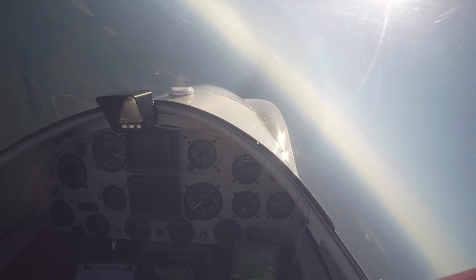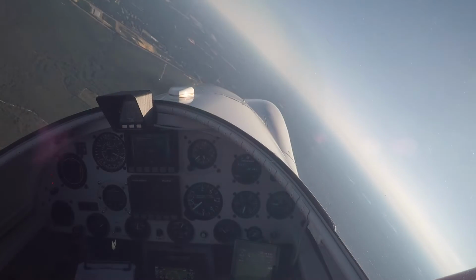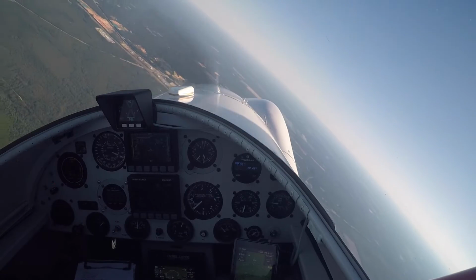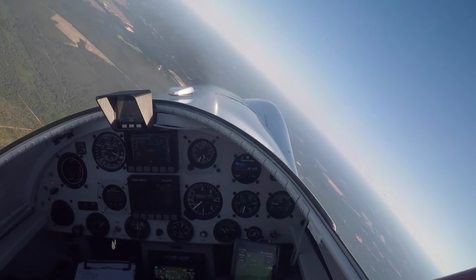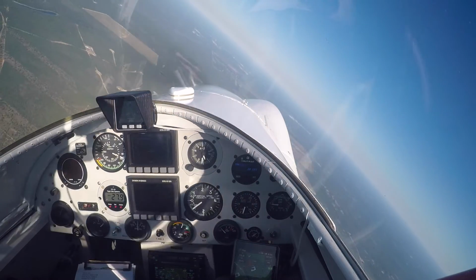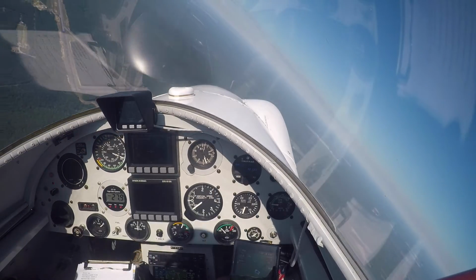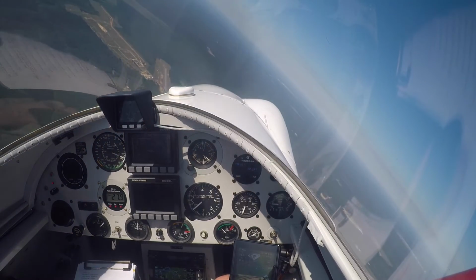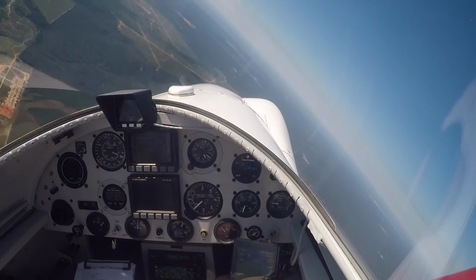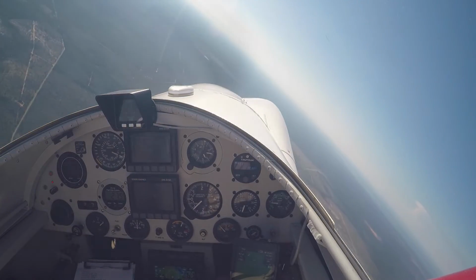Legion 2711, traffic 10 o'clock and 8 miles, turning southbound at 12,000, descending 10,000. Still climb, maintain flight level 210. American 901, turn left heading 040, vectors for climb.